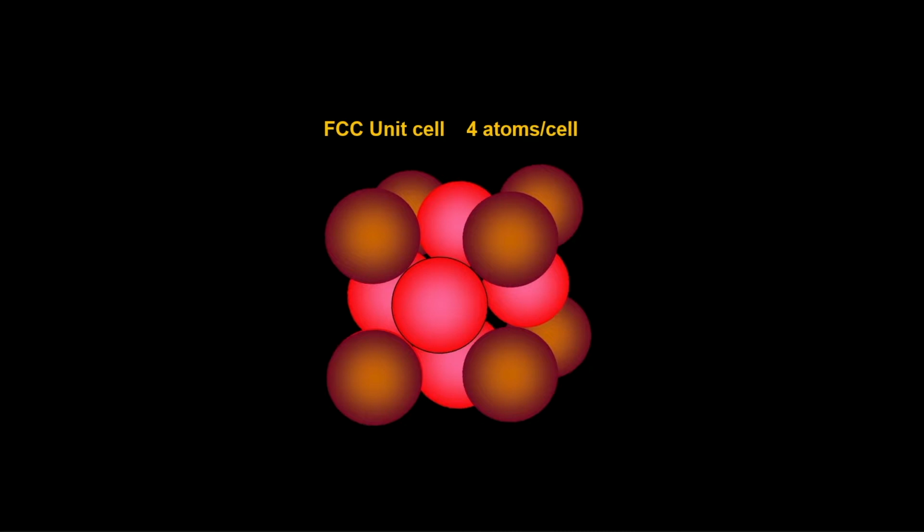But in terms of what is the real atomistic structure, you can see that there are actually four atoms in the cell. There are eight atoms at the corners of the cube, shared by eight surrounding cubes. So there's 1/8 of an atom in each of those, and there's eight of them, so that's one atom. And there are six face-centered atoms, each shared with a neighbor. So half of six is three. Three plus one is four. You get four atoms per unit cell of a face-centered cubic material.